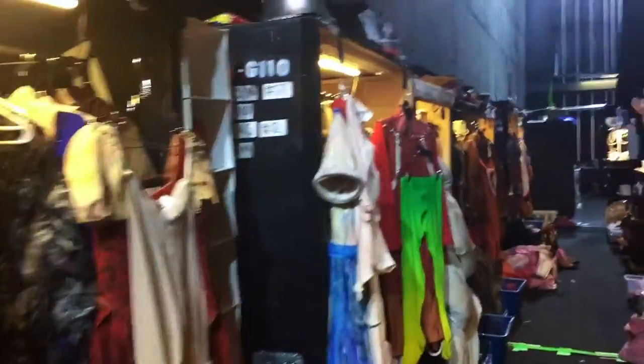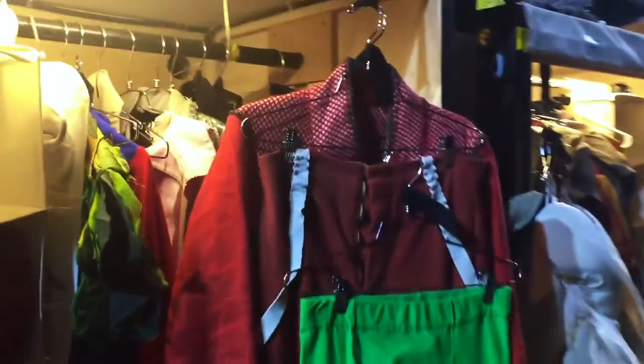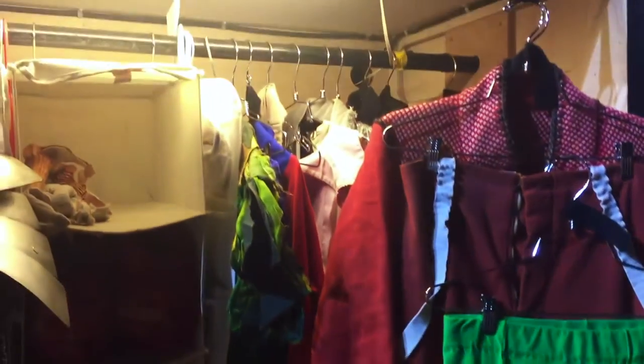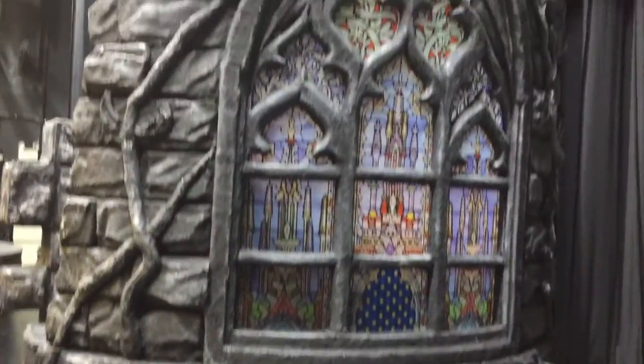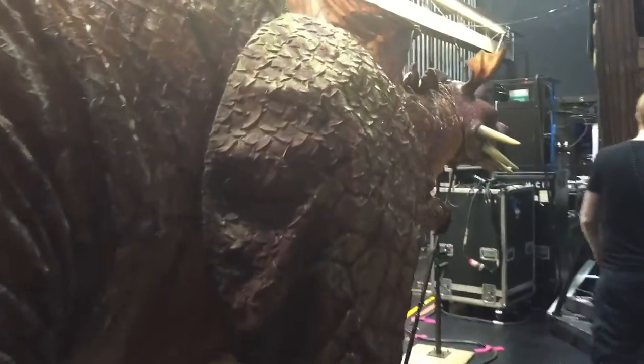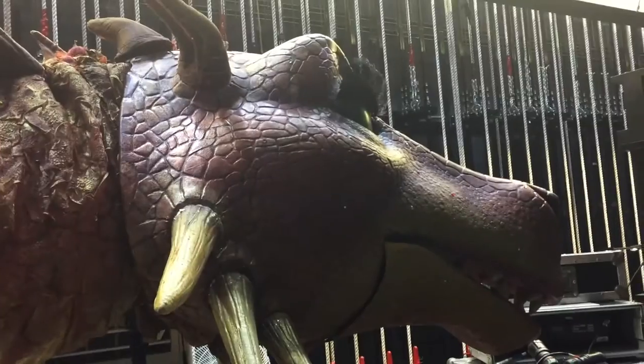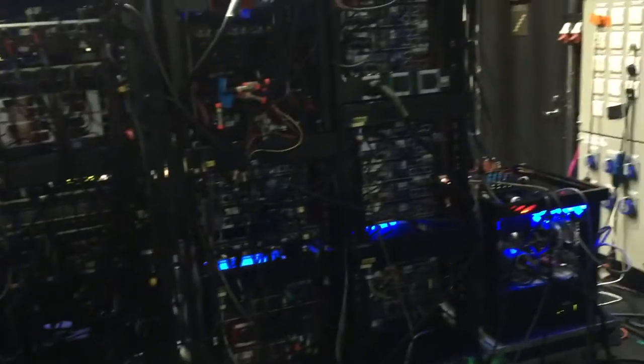Lots of costumes, presets. It's our makeup quick change station. Here's my stuff, Peter Pan, guard costume, villager. It's where all of the costume magic happens. Here's stage left. This is Fiona's tower. Dragon weighs 300 pounds. Beautiful. So it's a lot.